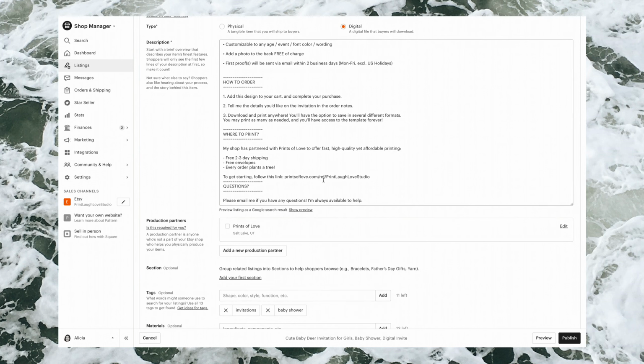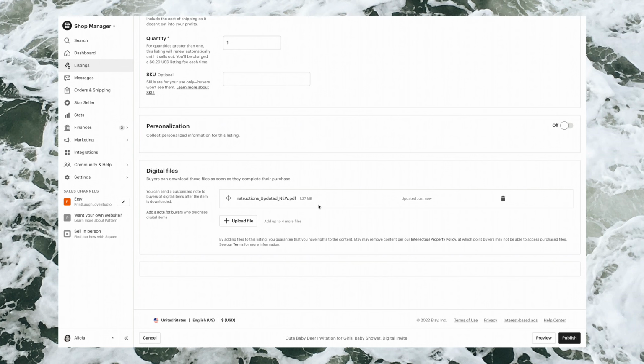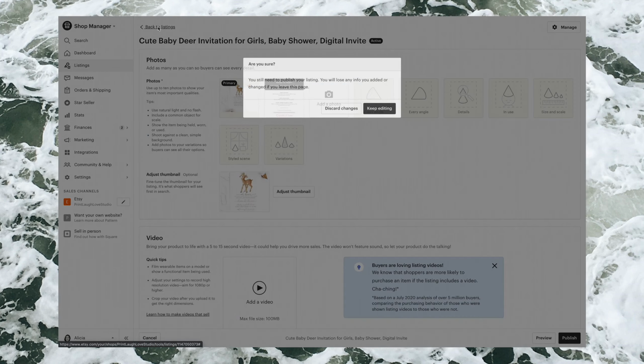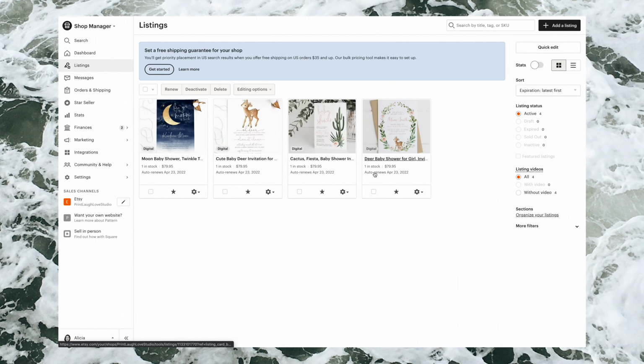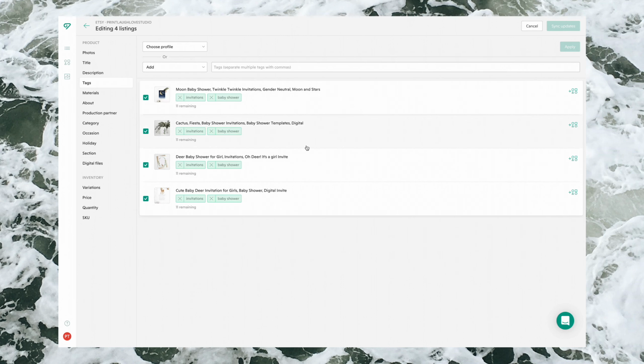The description is now up to date, and the new file is included here. So let's take a look back in Vela and do some additional work here. For example, you could take your tags. If you wanted to add additional tags, you could add in a Prince of Love tag across as many listings as you'd like and any other tags that you wish.